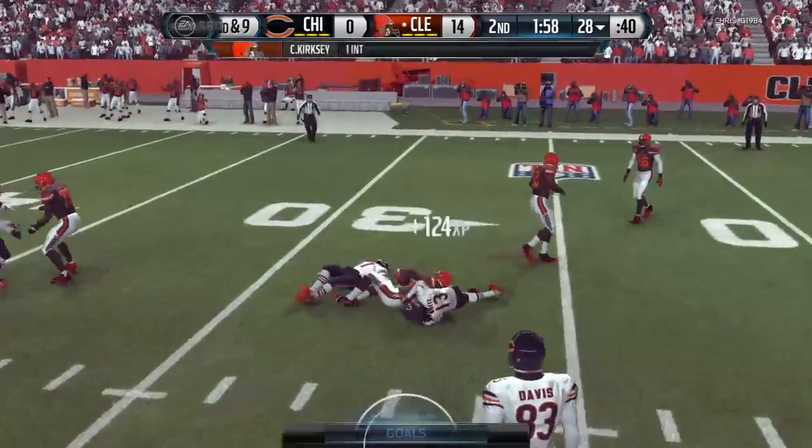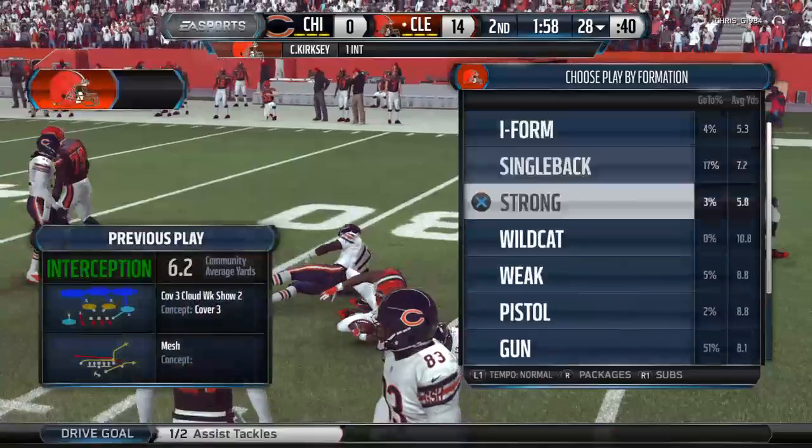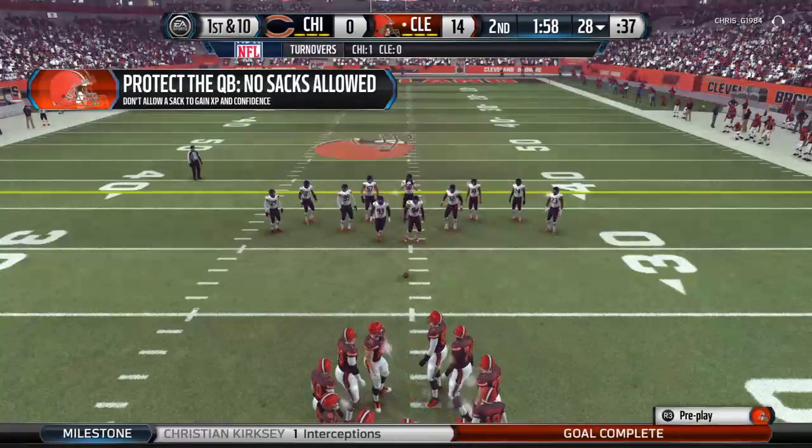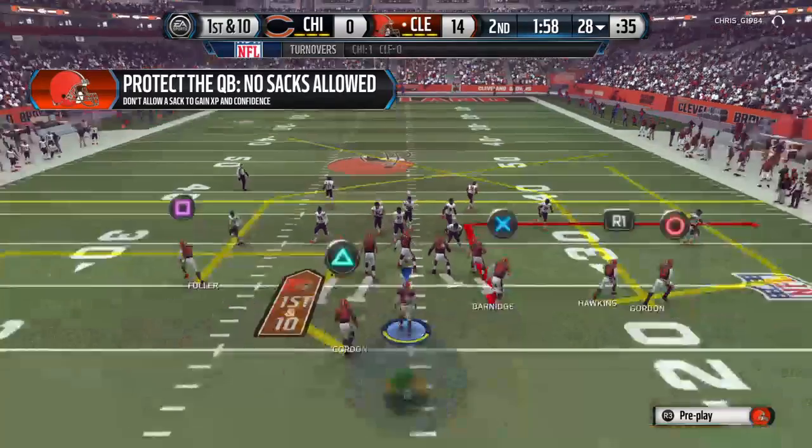Intercepted! Sometimes as a quarterback, you just misjudge the talent on the other side. And what a play by the linebacker picking off the pass. What a pair of hands also.